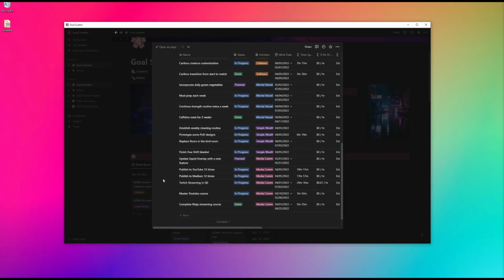All of my simple wealth goals have been in progress pretty much the whole quarter. One, I'm trying to keep a weekly cleaning routine. I've been doing pretty good about this. I've been working on a plan to replace the floors in my house, which hit a setback with a lot of other home costs we had to pay for this month.